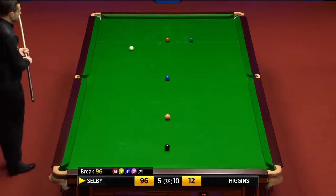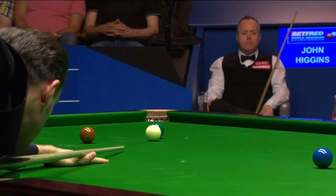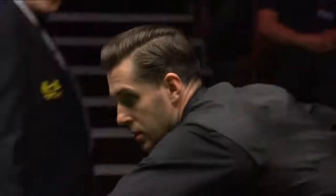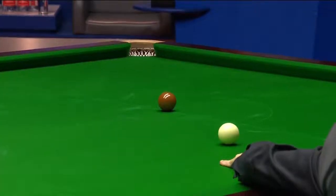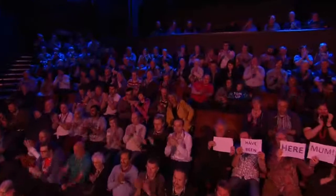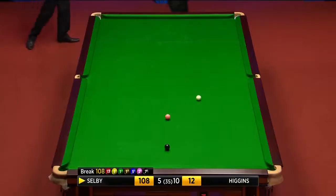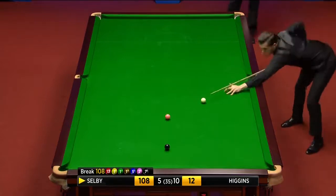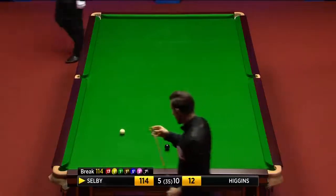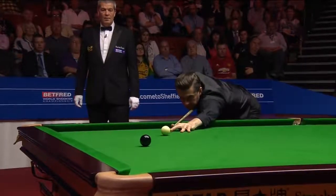Where he is in this final, this is a huge contribution. 99. 103. 108. 114. And this is the 72nd century break of this year's championship. And what a timely contribution from Mark Selby.